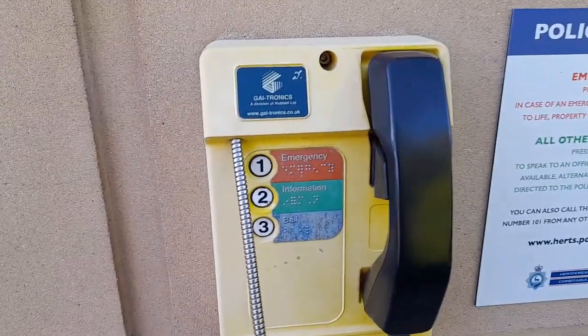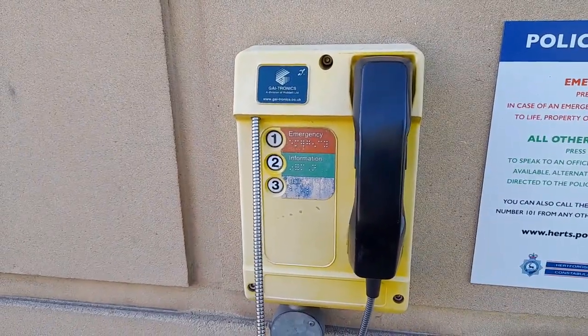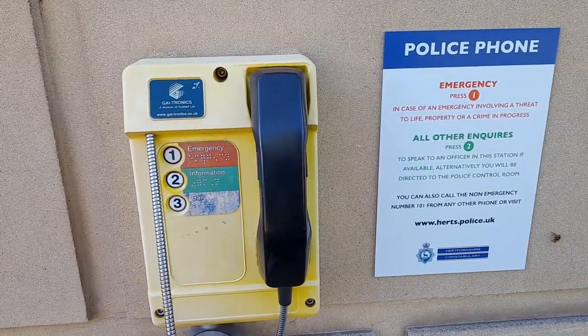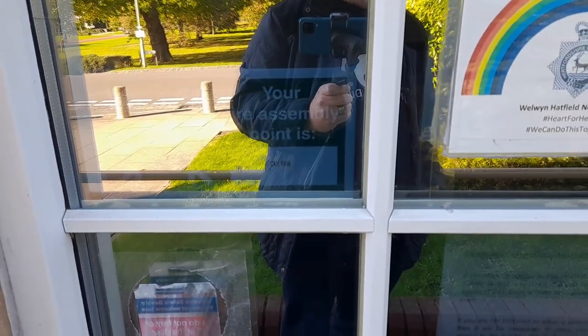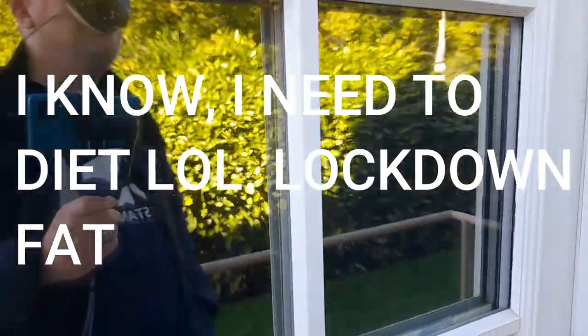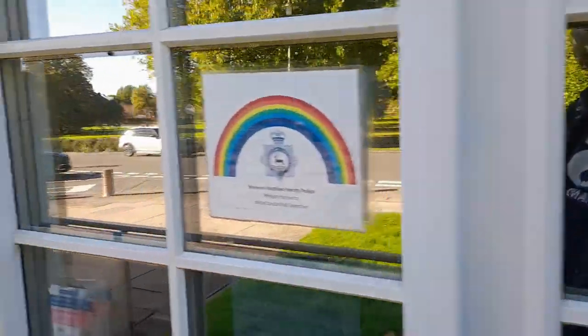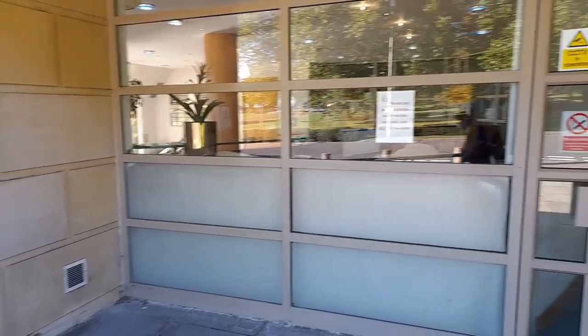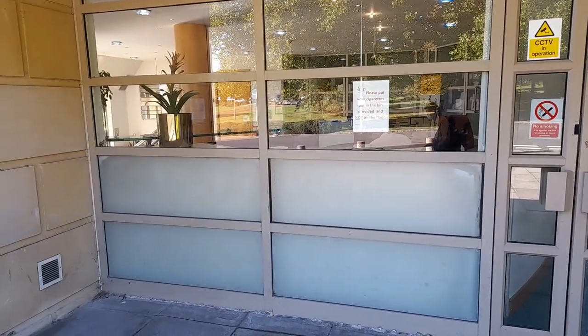Yes, the yellow phone, which I'll get to in a minute. So we have the yellow phone box, the yellow telephone. Push one for an emergency, two for all other inquiries, and three doesn't say where you go. Your fire assembly point is the rear car park. Please put your cigarettes out in the bin provided. Where's the bin? There's the bin, just there.